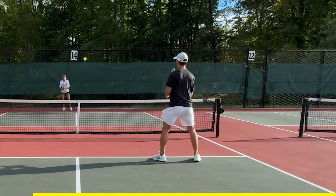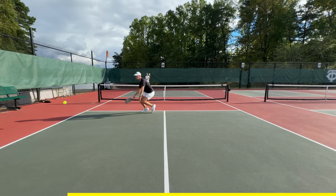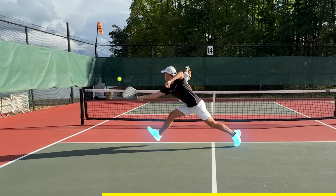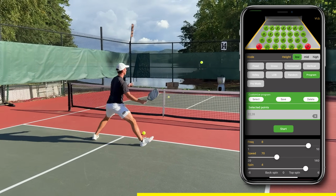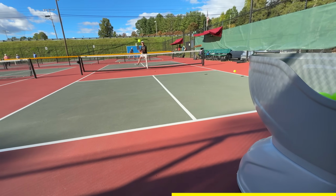Here's the situation. You're standing at the kitchen line somewhere in the middle of the court, and your opponent drives a ball to the sideline looking to pass you. If you want to have any chance of getting this ball, you have to have perfect footwork. Using these settings on my Ernie, I'm able to practice exactly that. It shoots balls alternating left and right, so I can work on the movement in both directions.